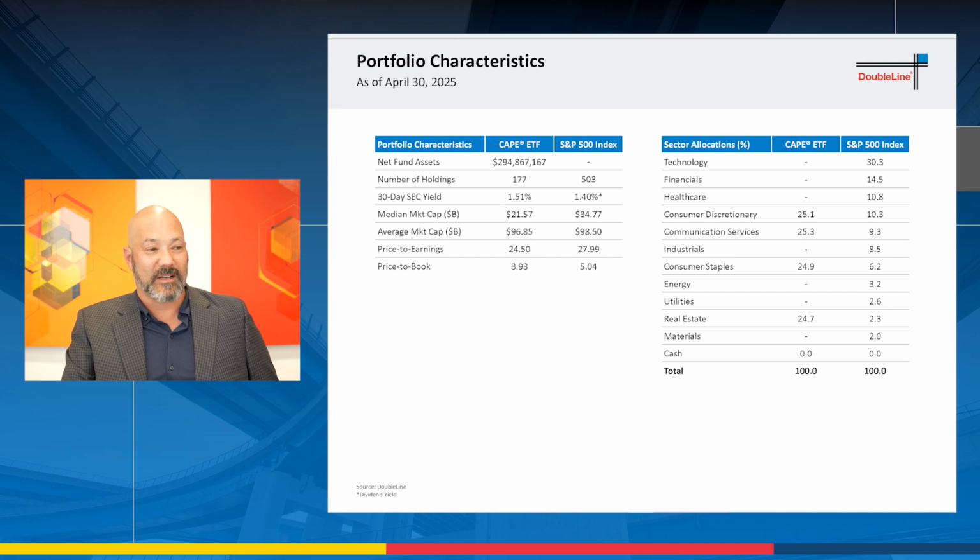You're trying to choose the kind of non-tech sectors that you want to be invested in. And that's one way to put together a portfolio: a core, I don't want to say core tech, but with 30% of the market in tech, a core tech allocation and then CAPE around it. And let's go back to performance again.